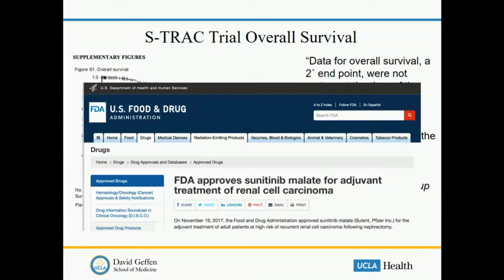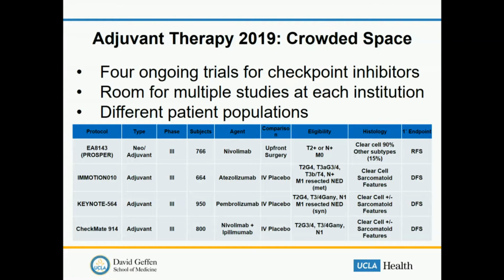But we have a lot going on. We have all these checkpoint inhibitors. We know that they're approved in the metastatic space. If they're able to have effect in a very advanced disease state, if there's a couple of cells hiding, you would think that they would have an effect.